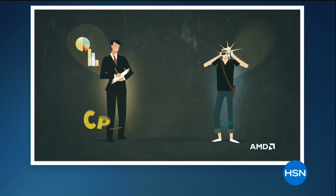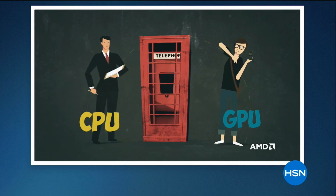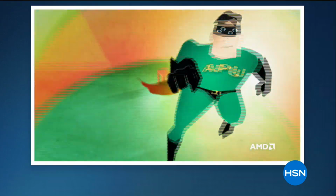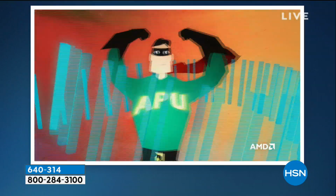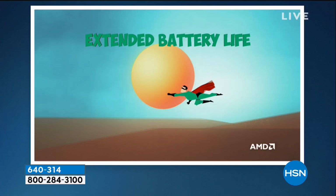We're going to show the AMD video now, and then we're going to show the Ryzen video. So this is AMD. This is describing the accelerated processing unit that's built in. Inside this computer, there's a central processor and there's a graphics processor, and they come together to create what's called an accelerated processor. So that's one of the really cool things about this computer.